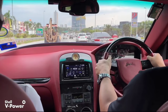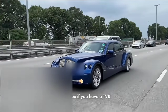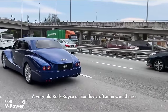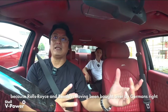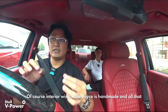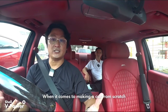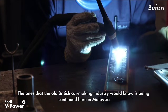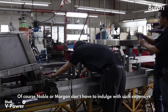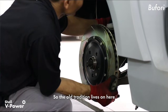When you sit in this car, there are a few other car makers you'll be very familiar with, like Morgan or Noble, or maybe if you have a TVR, it is very handmade. It uses car making methods that a very old Rolls-Royce or Bentley craftsman would miss, because Rolls-Royce and Bentleys have been bought over by Germans, and they have gone fully automation and all that. Of course, interior-wise, Rolls-Royce is handmade, but that kind of old craftsman approach to making a luxury car from scratch, the one the old British car making industry would know, is being continued here in Malaysia, in Bufori. Of course, Noble or Morgan don't have to indulge in such expensive, lavish stitchings, because they make sports cars. So the old tradition lives on here.